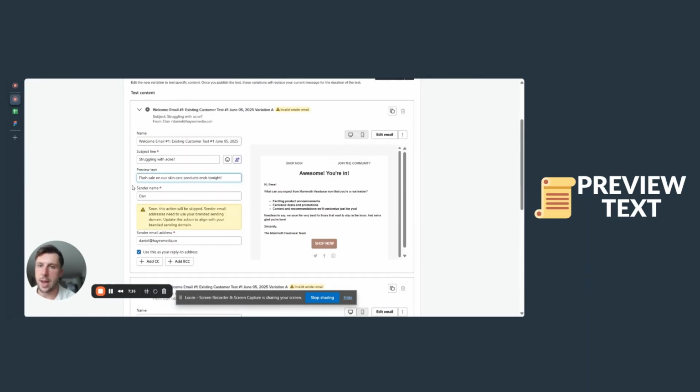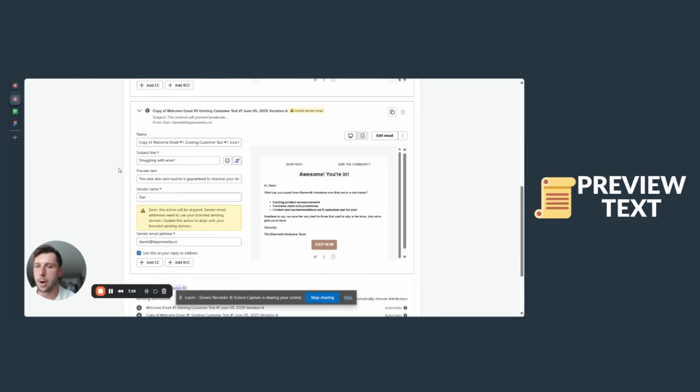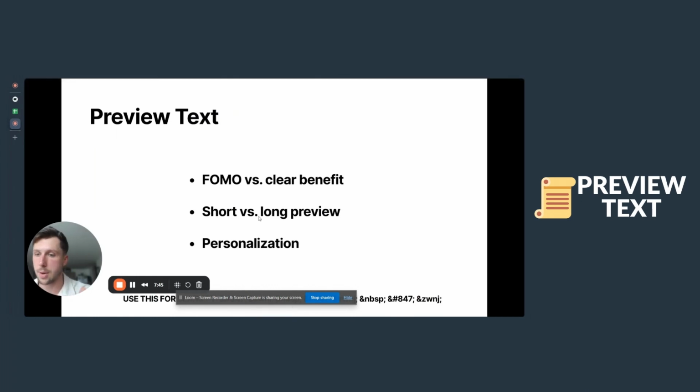So this is the same subject line. We're only testing the preview text. Here we have the flash sale, the FOMO, versus the direct benefit. Then the other one, short versus long. So as I mentioned, ideally shorter, but let's test it, see if that works. And then again, personalization in preview text is also worth trying out. Move over to the next test.